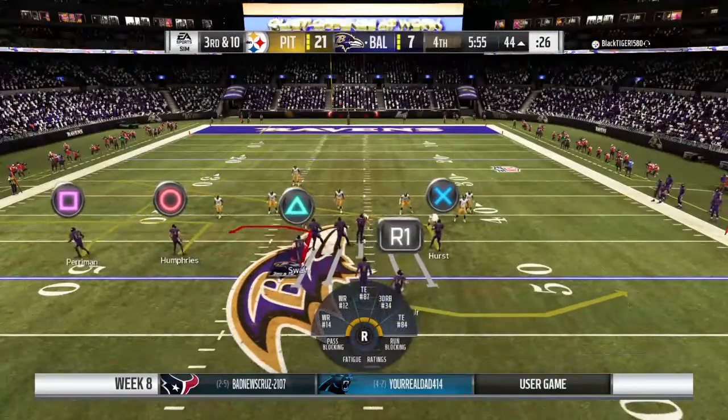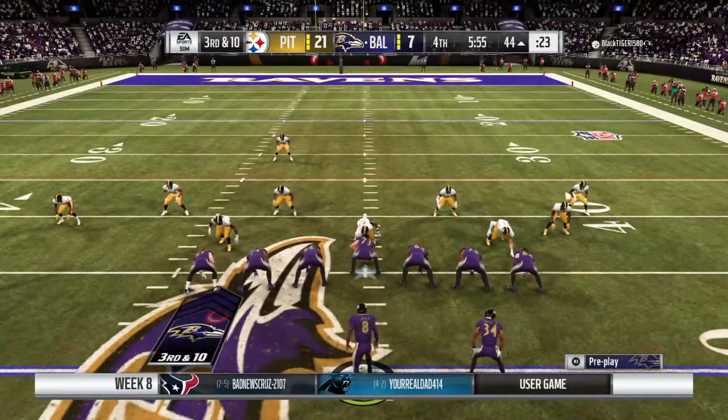The Ravens on 3rd down. They've been excellent, 6 for 7. This is 3rd and 10.